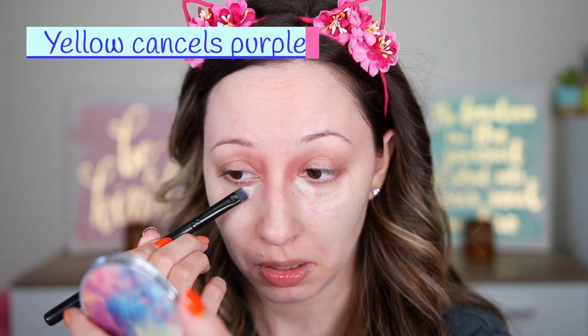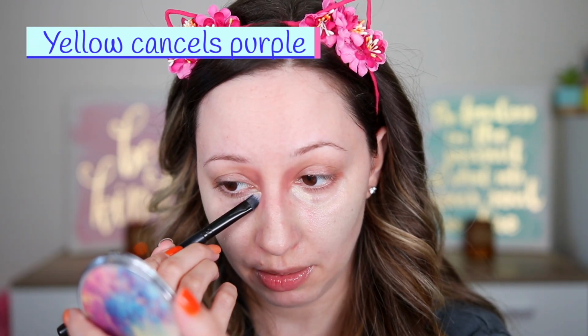Oops, that's a lot. It doesn't blend very smoothly with the brush, and that's with all of the shades that I have used today. You can see that my dark circles are gone now. Okay, I like the yellow.